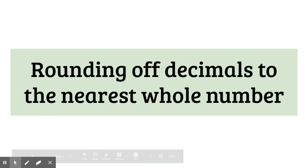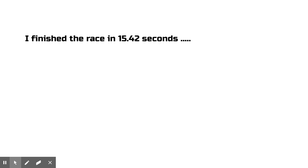Rounding off decimals to the nearest whole number. I know you're thinking, when on earth am I going to use this in real life? Well, let's just say your friend says to you, I finished the race in 15.42 seconds, and you're thinking, oh, I'm not going to remember that. There's too many numbers. And so you just want to round it off.